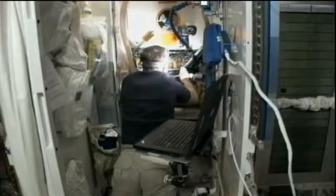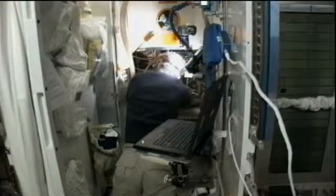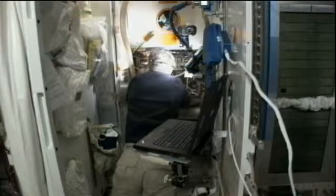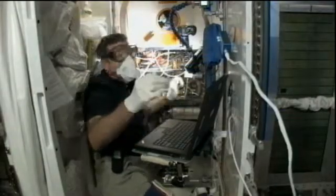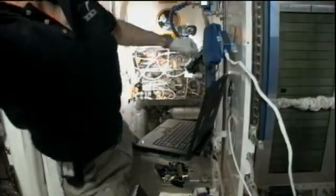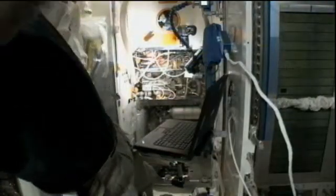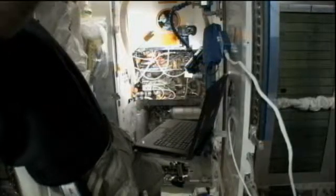He is also working with Andre Kuipers today to conduct another one of these eye ultrasounds. How the crew members' eyes react to being up in space for up to 6 months has become an area of focus here over the last few months. So they will conduct that ultrasound as they continue to measure how their eyes are behaving up there in space.